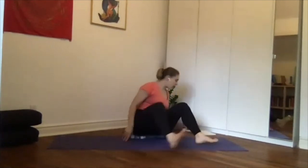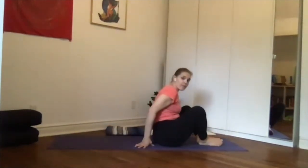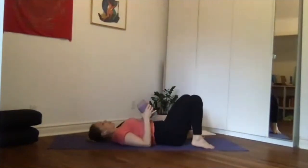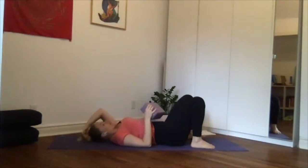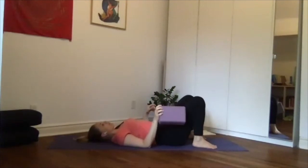Straighten out your legs. Give your legs a little shake. Give your shoulders a little roll. And then we'll make our way down onto our backs. So have your blanket close by. If you have a block, we'll use it for a passive back bend now. So just coming to lie down on your back. If you don't have a block, you could take an active bridge pose instead. That's fine, just a little bit different.